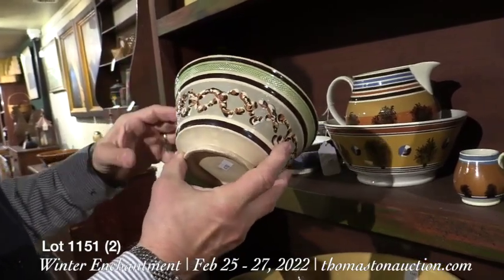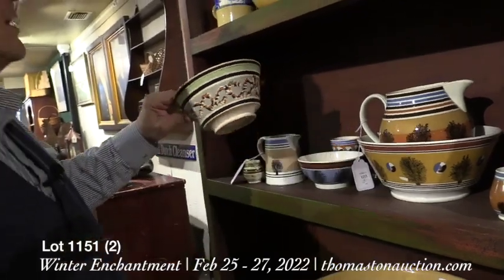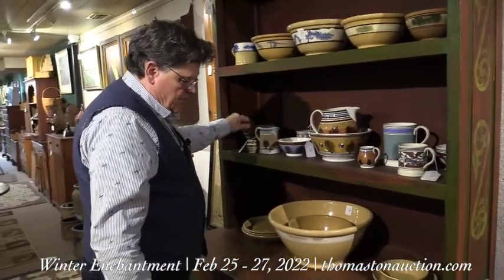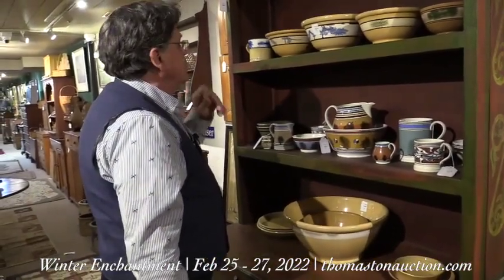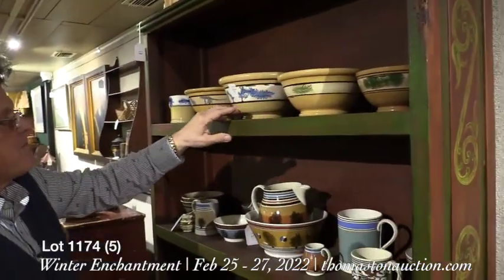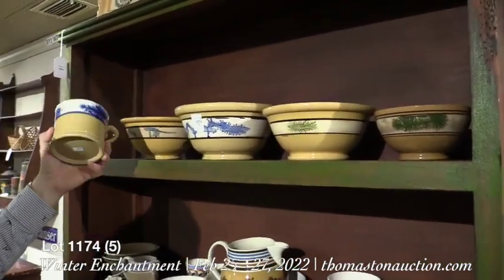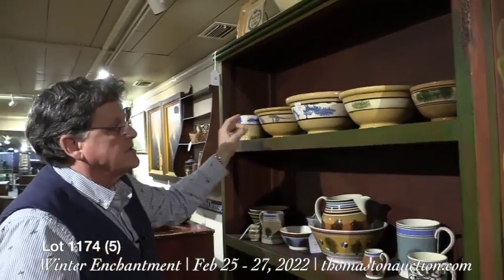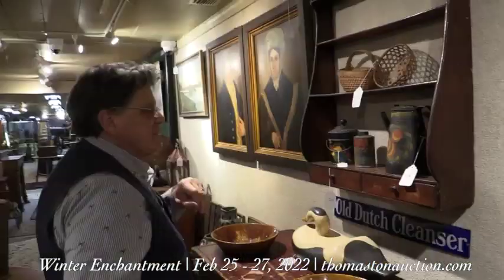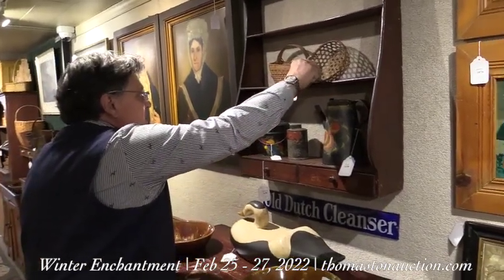And this stuff can range anywhere from $100 to $1,000, depending how many people want it that particular day. Very utilitarian stuff, but keep in mind that they were using it to decorate also. This is later spongeware here on yellow glazed pottery with green and blue sponge decoration. This is all done freehand. This is a lot of 5 pieces, so this should bring probably $400 to $600, I would think, for that group, easily enough.